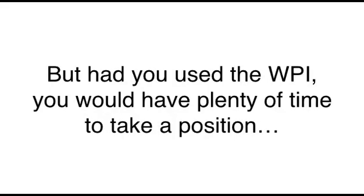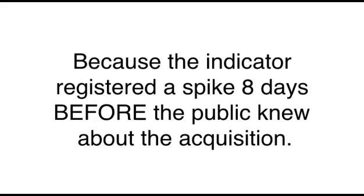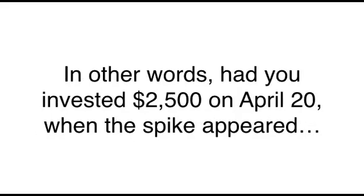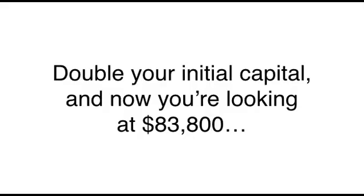But had you used the WPI, you would have had plenty of time to take a position. You could have struck when the match was red hot. Because the indicator registered a spike 8 days before the public knew about the acquisition. And using my strategy, you could have turned that move into a 1,576% windfall. In other words, had you invested $2,500 on April 20th when the spike appeared, you could have cashed out just 8 days later when the acquisition news broke, with a big paycheck of $41,900. Double your initial capital, and now you're looking at $83,800 in just 8 days.